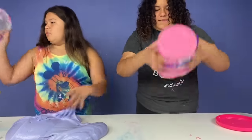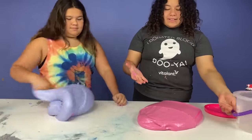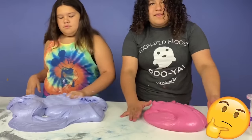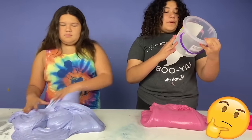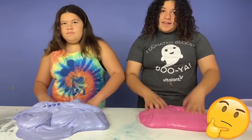Guys, watch this. Oh, it didn't come out nicely. Guys, what happened if I put this in the bucket and returned it and was like, this is fluffy slime. It's not supposed to be fluffy slime. It's supposed to be neon pink. This is not neon pink.